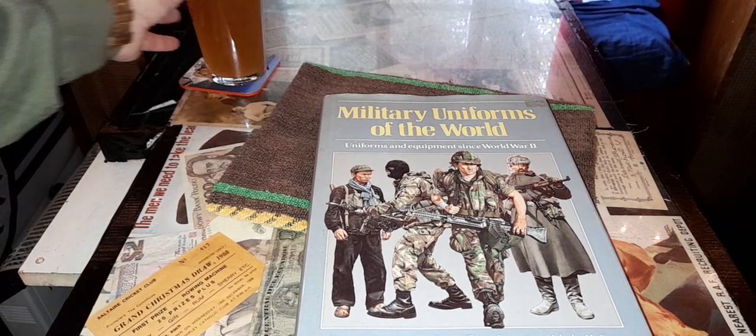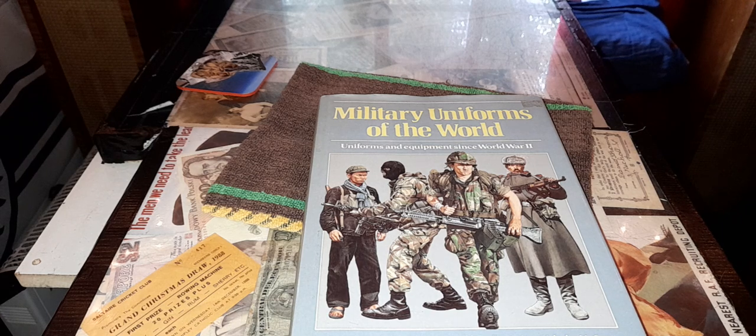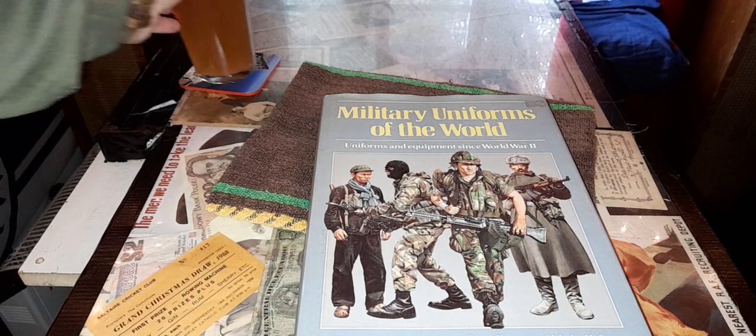Here we are in the man cave. Artificial light time. I'm only going to do a quick video on this little book today, simply because I want to watch the rugby and I haven't run out of time. So I'm on a very small time schedule today. And we are having a little drink. Let's put it over there.